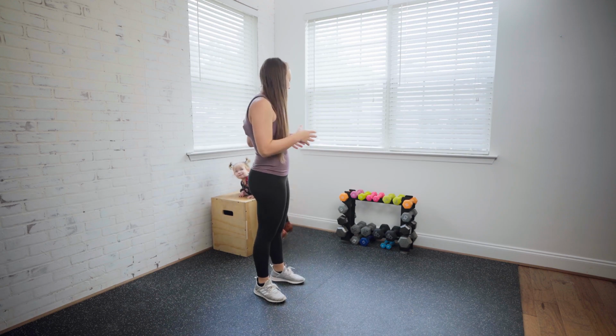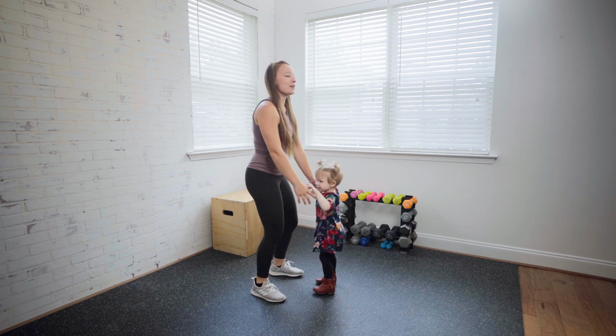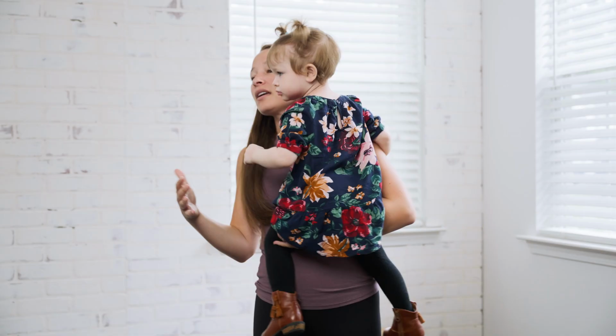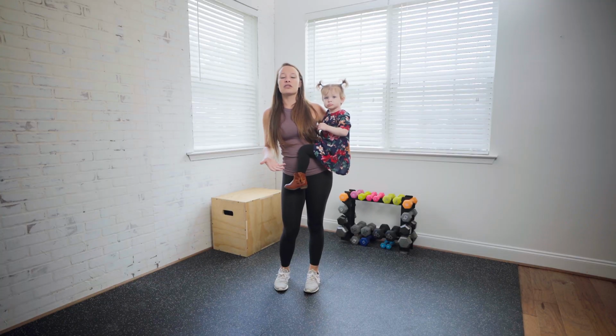All right, so another daily activity that you can improve on is picking your child up and down from the ground. So instead of naturally bending over to pick them up like this, you wanna come down in a squat-like position, hold them close to you, and pick her up. Another thing that you also wanna be mindful of is not placing them on your hip. You're gonna push that hip out to the side, and so throw off your alignment.